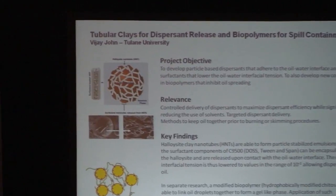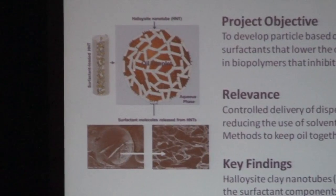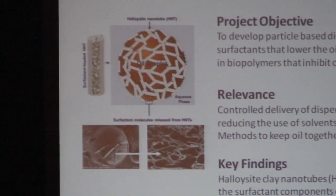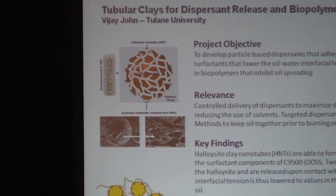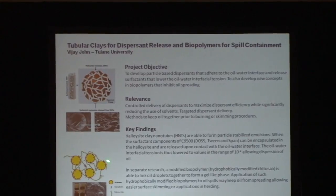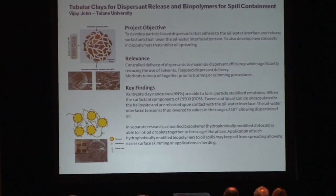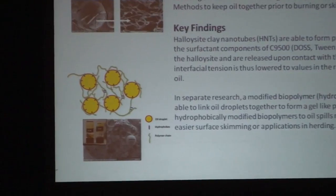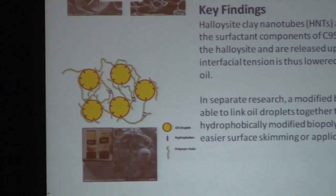The idea is that, again, you can minimize the use of solvent, you can minimize the use of dispersant, you can target dispersant to the oil, and basically improve the efficiency of dispersant use. A very similar concept here is the use of biopolymers that are slightly modified, and here we use things like chitosan and alginates that basically tie up oil droplets. So this is the reverse of dispersion. This is taking oil, tying it up into a compact mass that allows it to be burnt or picked up.